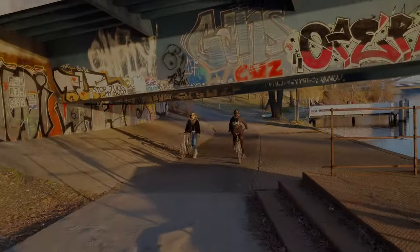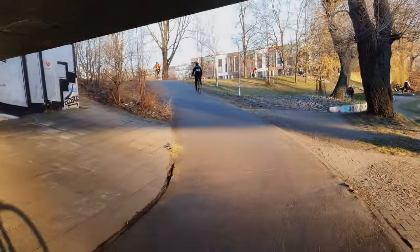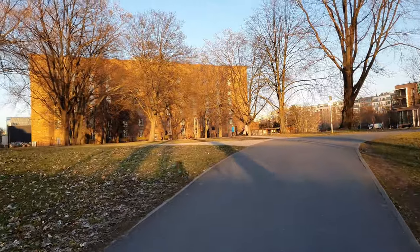There's a building in Berlin that scares me and makes me feel uncomfortable every time I walk past it. Nevertheless, or precisely because of this, I would like to present it in this video.